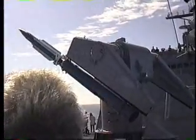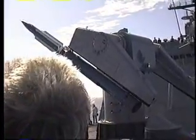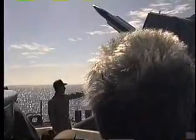If we ever have a problem with the missile, it's sitting on the rail. We need to get rid of it. We'll put it in this position here.